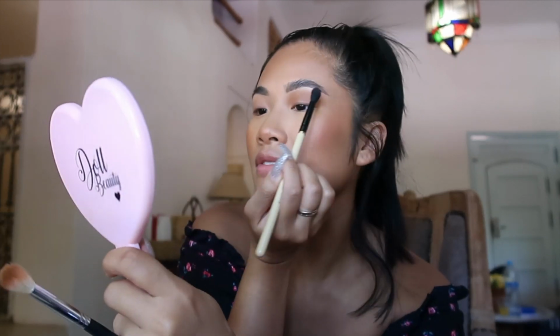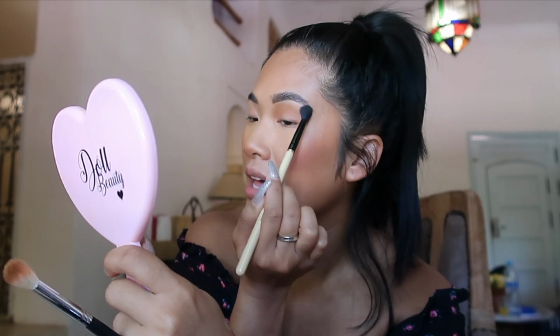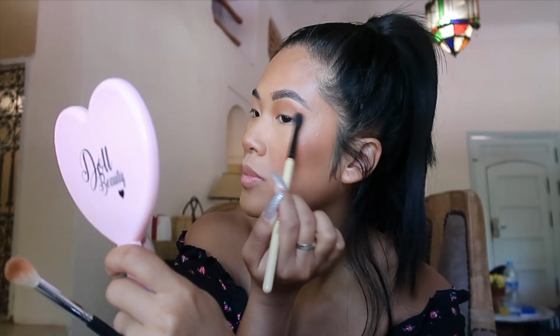Then I'm gonna use the Spectrum B06 brush. I love this brush because it's really small but fluffy at the same time. There's nothing on this brush. I'm just gonna use it to blend out the edges, so it looks a little bit more blended.